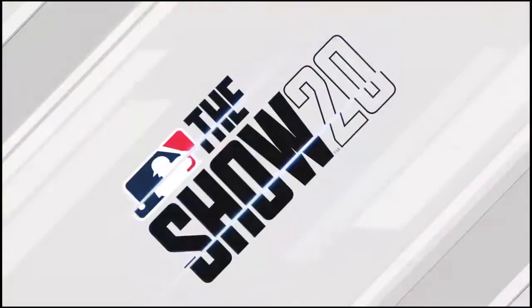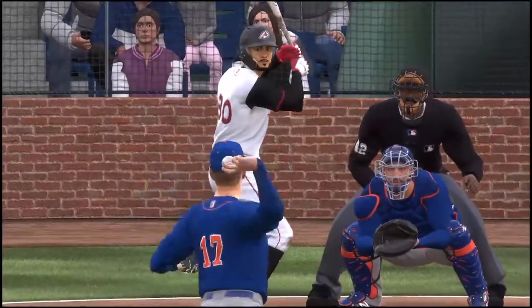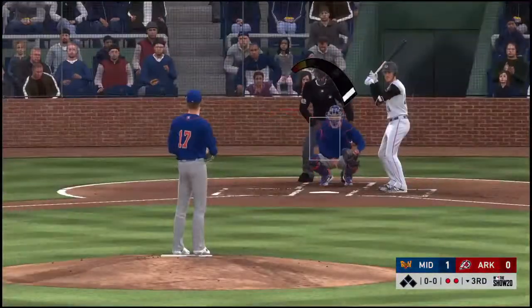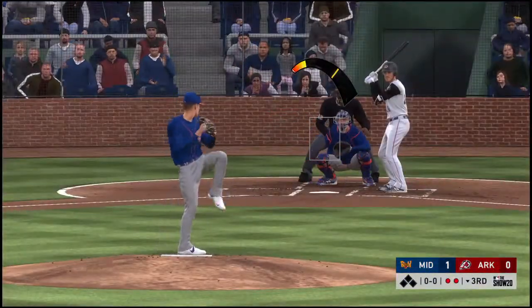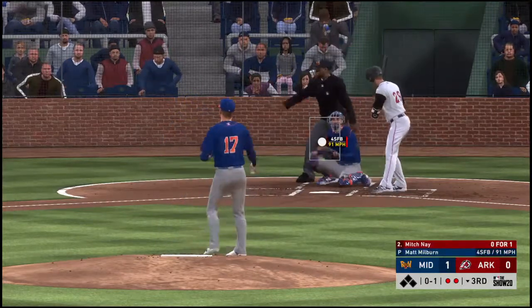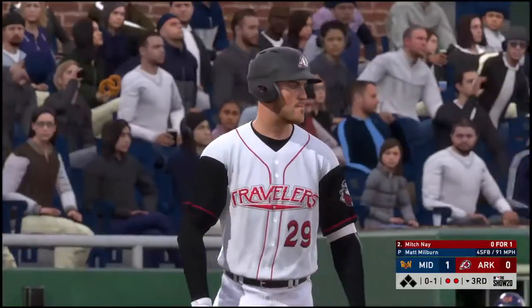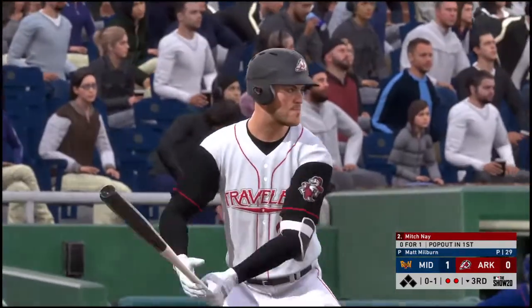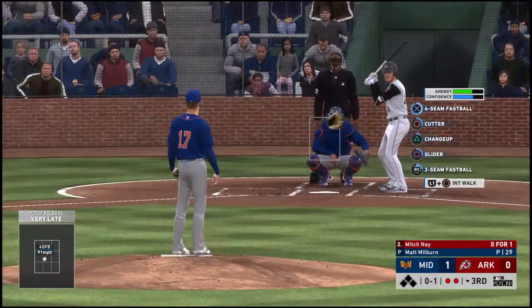Well, he's really locked in at this point in the game on the bump. 4 pitches and 2 outs so far this inning. Got the first guy on 1 pitch, and then absolutely dominates this at-bat with a 3-pitch strikeout. Now batting, the second baseman, Mitch. And a fastball's in there for strike 1. 0 for 1 after a pop out in foul territory his first time through.